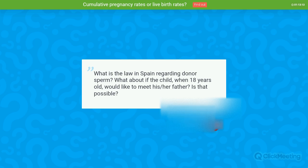Thank you very much, Sabine. So I'm sorry, but the Spanish law cannot accept this. There would be only one situation that can accept meeting the father: if there is a medical reason, if the baby needs a particular donation from the donor, then this can be accepted. But if not, it's not possible.